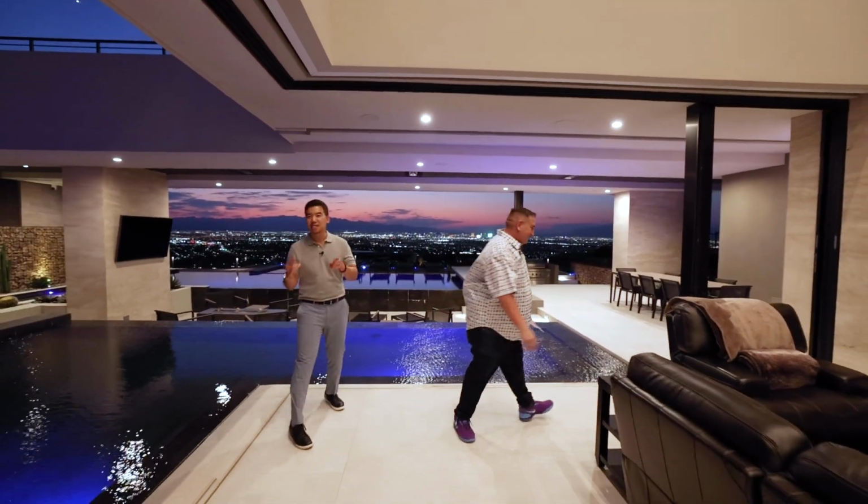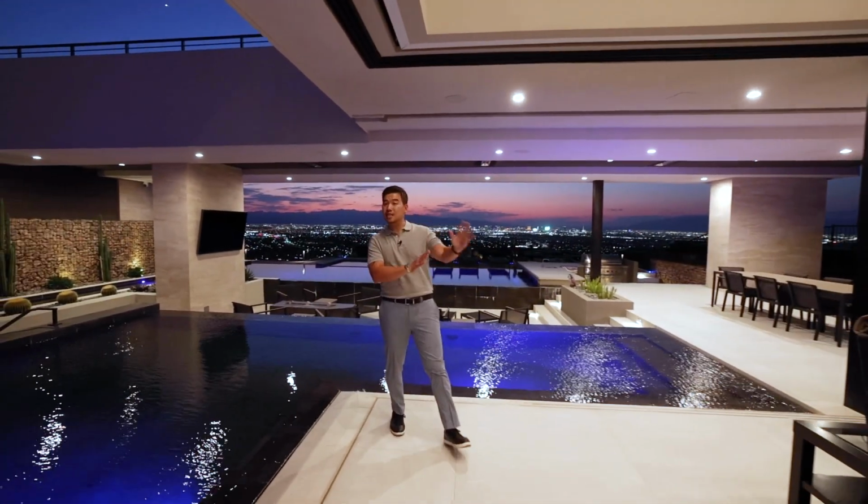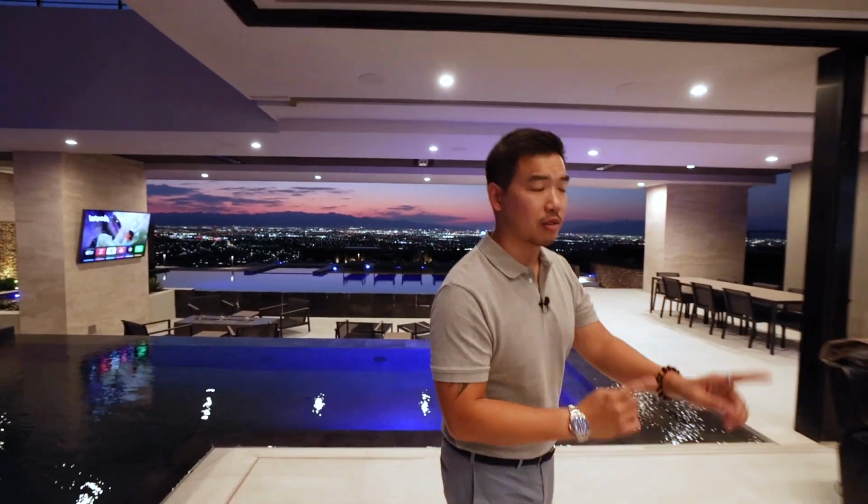Cool. All right, let's continue on with our tour. Now, there is a casita in this property that is slightly hidden. Just behind the TV wall, there's a staircase that brings you up to another living quarter. So we're going to go check that out right now.